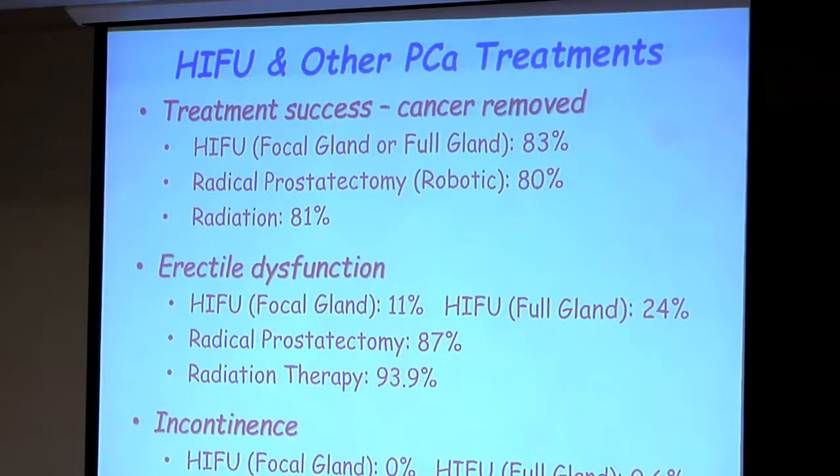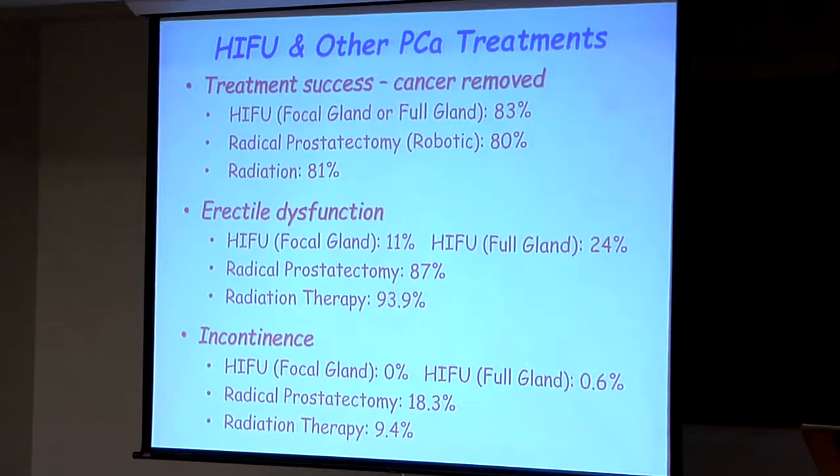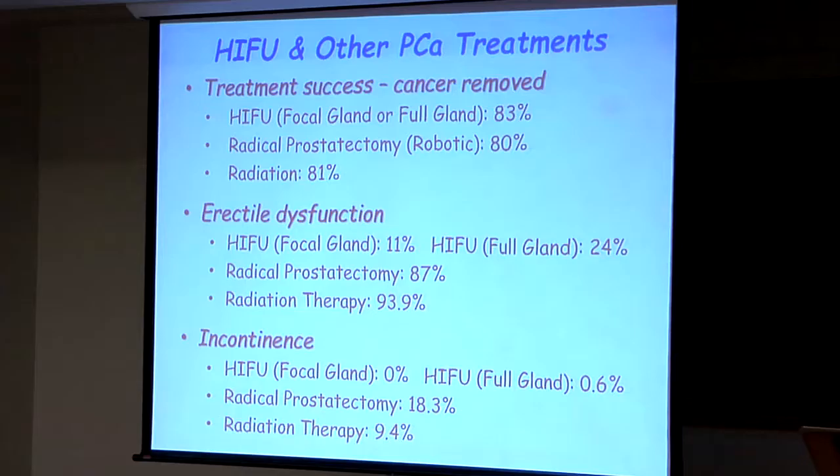Treatment success with HIFU, for full gland or even multifocal, is 83%, both of them being the same, and robotic radical prostatectomy, which is generally done now, is 80%, radiation 81%. What about erectile dysfunction? With HIFU it comes in at 11 and full gland at 24, whereas with radical prostatectomy, of course, and radiation, it's much higher. And the same is true for incontinence. With HIFU, it's minimal to non-existent if it's on the focal gland, and radical prostatectomy comes in at 18.3 and radiation at 9.4.